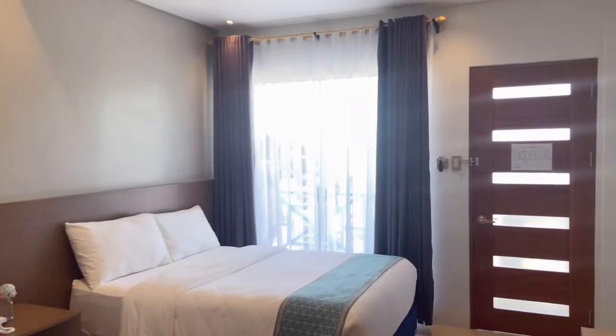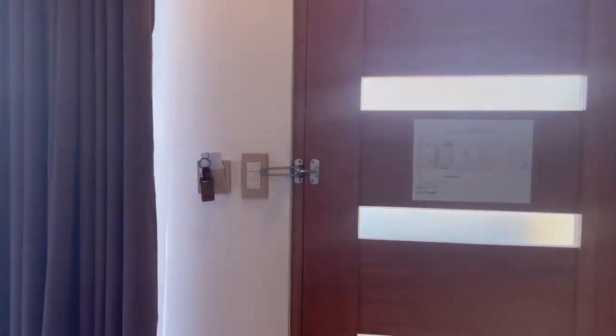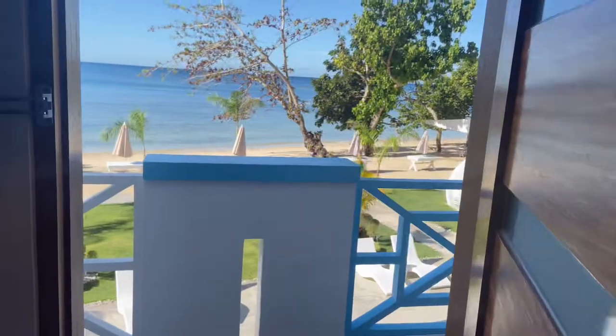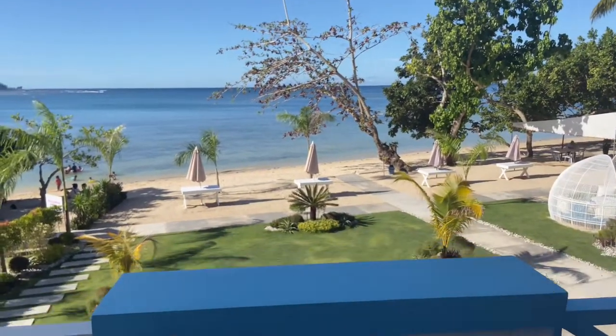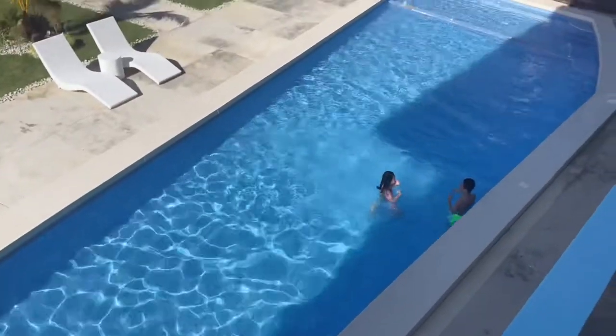But the best part of staying here in SandScape Resort is this beachfront view. And then just below is their pool.